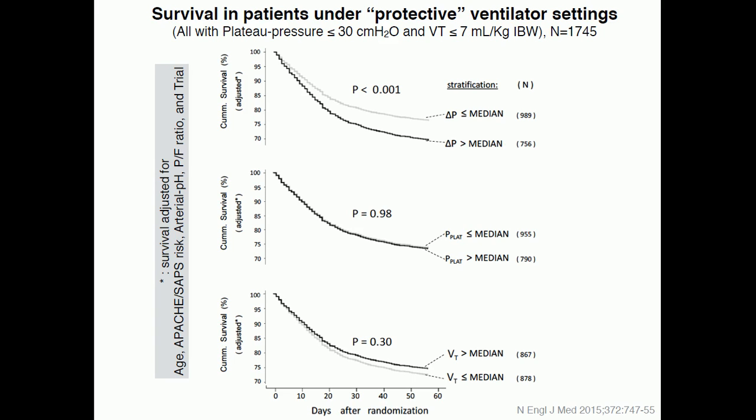And again, when they performed secondary analysis, they found that in all patients who received a lung protective ventilation using a low tidal volume and a plateau pressure below 30 centimeters of water, which are the rules for ventilation of RDS patients, the only thing that differentiated patients who will survive or not was the driving pressure below 12 or 13 or higher than 12 or 13. There was no difference in plateau pressure within this group of patients and also no difference in tidal volume.